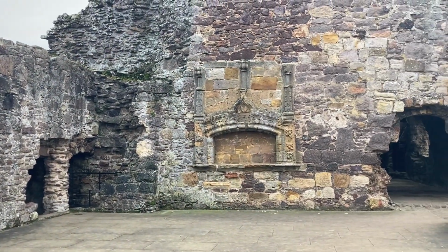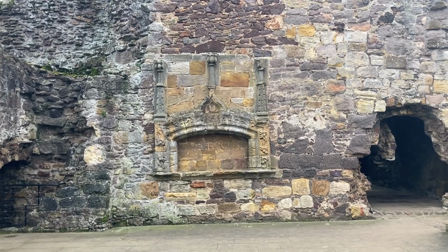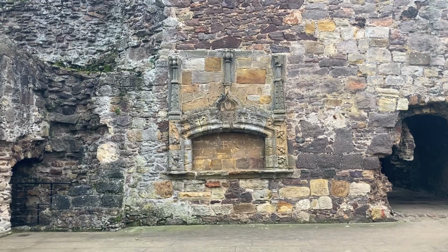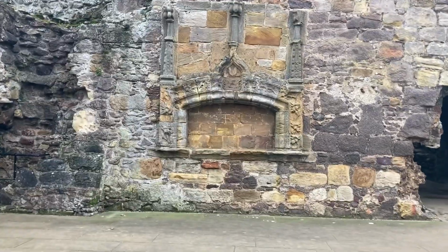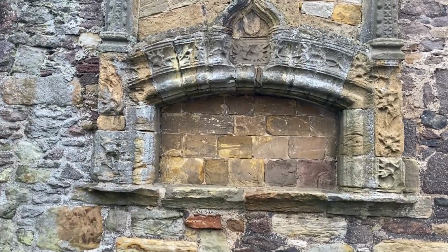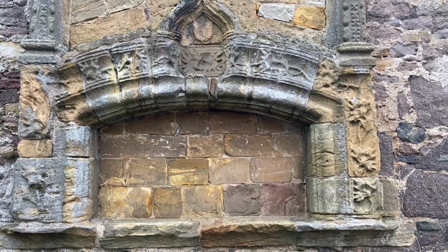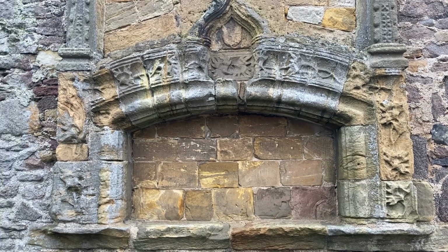So, it's a better view of that feature on the wall itself. You can see how it was all carved and decorated. It would probably have been a hell of a lot more impressive back in the day. Probably all painted, and probably quite bright colours as well.